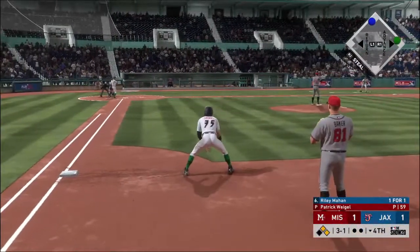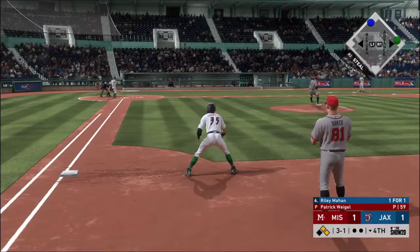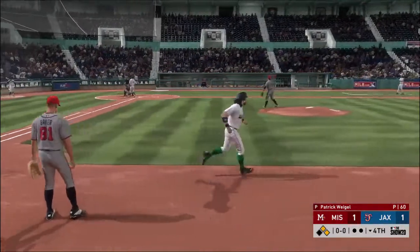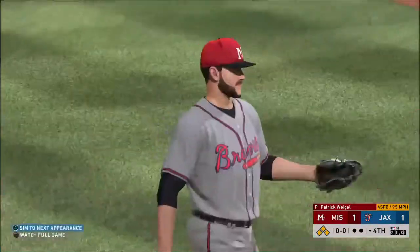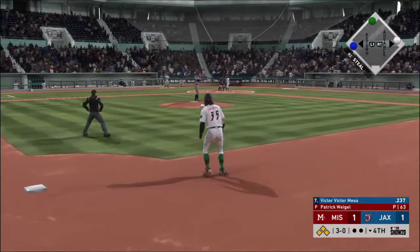The batter, number 13. Now at the plate, Riley Mahan. He reached on a single in his first try. Yeah, and they take another single right here. That third base coach is dying to wave his arms. I wouldn't be surprised if anything hit hard through the infield. He's going to wave them.